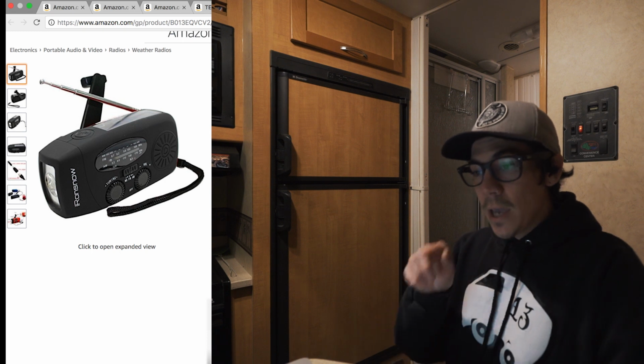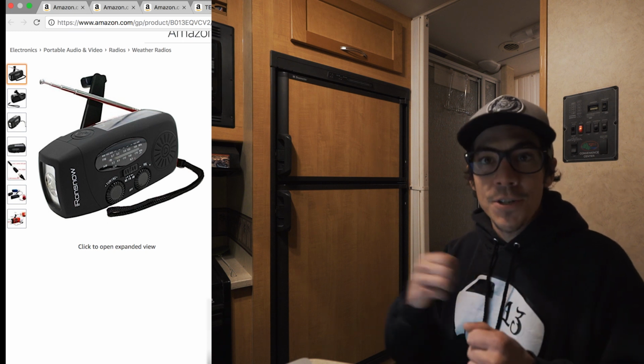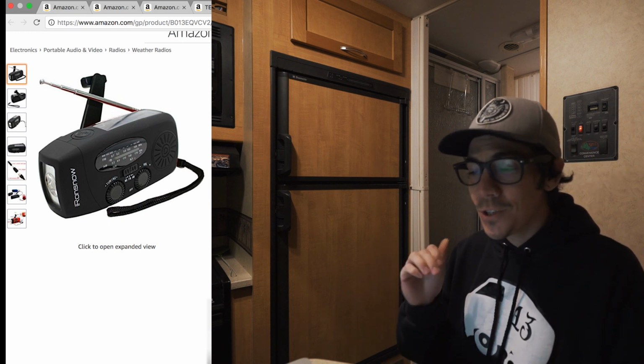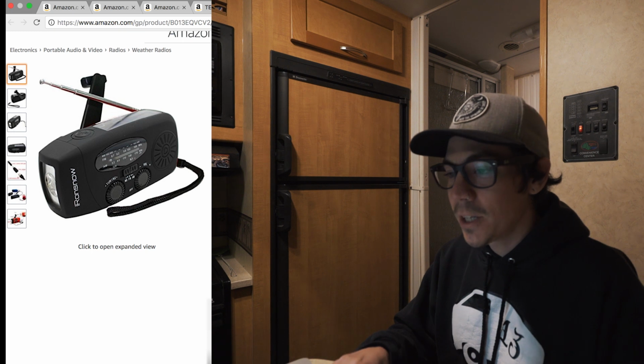But this also has an internal battery, which is 100 milliamp hours, and you can crank it to charge it if it dies. It has a solar panel on top, and you can charge it by USB, so you can charge this thing while you're driving your vehicle and always keep it charged and ready to go.